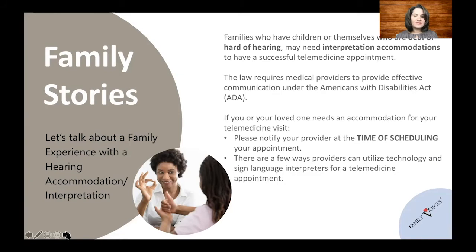There are a few ways providers can utilize technology and sign language interpreters for a telemedicine appointment. And we're going to watch a video now that talks about some of those ways that providers can help.